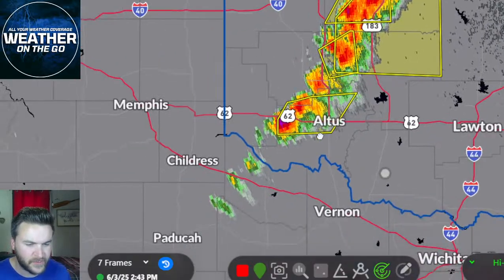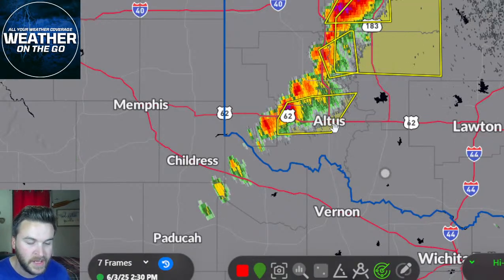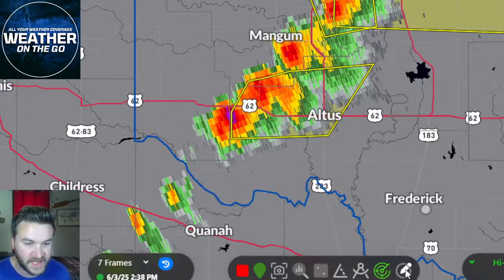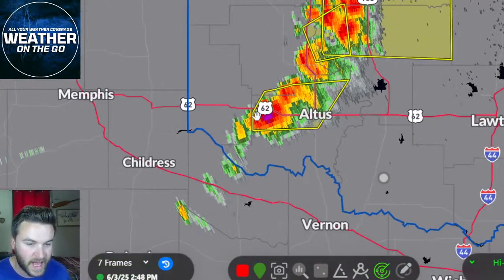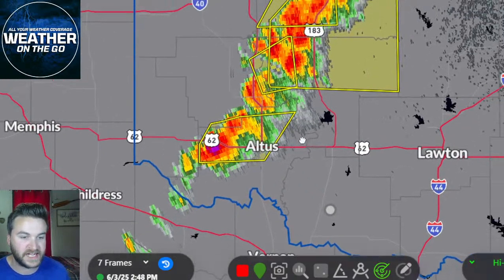Let's start with the further south one here approaching Altus. This is capable of some 60 mile per hour wind gusts and ping pong ball size hail. So if you live in Altus, Oklahoma, you've got a hailstorm and some damaging winds on your doorstep here. It'll be moving along Highway 62 from west to east into the Altus area in the next few minutes.